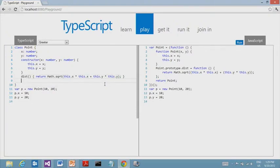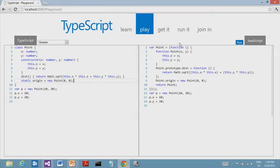There. We also allow you to declare static properties. Static origin equals new Point of 0, 0, for example. And you'll note that in our generated JavaScript, static properties go on the constructor function object. Methods go on the prototype. Properties go on the instance. So we put everything where it's supposed to go in JavaScript.